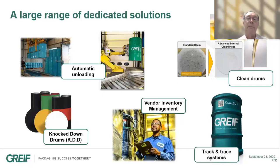We have a full vendor inventory management system, which starts from basically consignment stock up to a full management of your packaging with the Greif employees working at your locations and managing the packaging. So they are ordering the drums from suppliers, receiving the drums, doing the quality control, entering the stock in your ERP system. So they are really managing all the packaging.